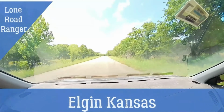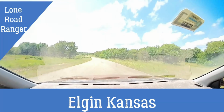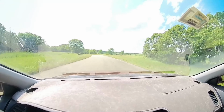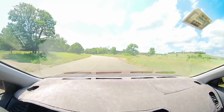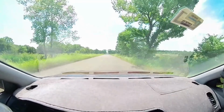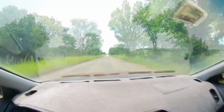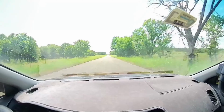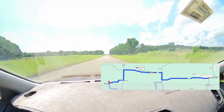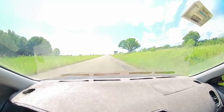We're on our way to Elgin, Kansas, an old cow town from 1870. At one time, it had a population of 600 people. That was at the turn of the last century, around 1910 or so. Now it's just a population of 49 people, I believe. But it holds a history of possibly the first cow town in Kansas. And at one time, the largest cattle town in the world, perhaps. We'll be there in a few minutes.